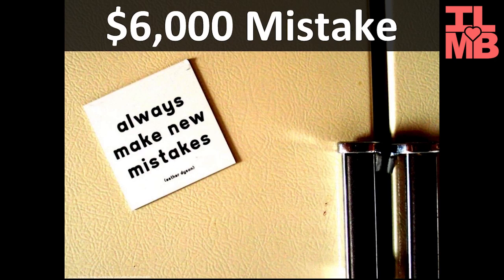And on the listing, it didn't say it was a foreclosure or a bank sale. The realtor didn't mention it. The client didn't mention it. And I was like, oh crap, we have two days. We have to get an appraisal. Can we get an extension? Unfortunately, no extension was offered. There was a backup offer.